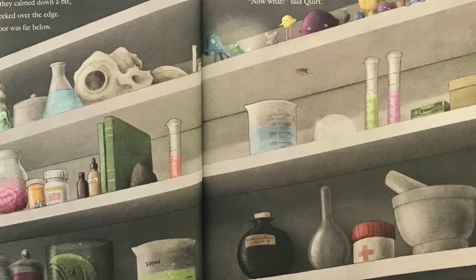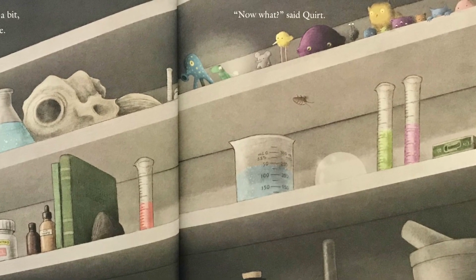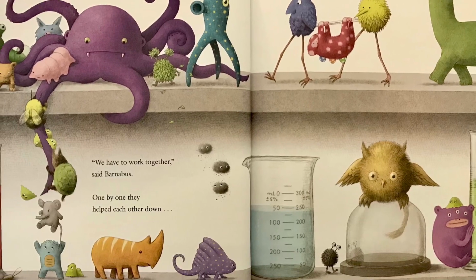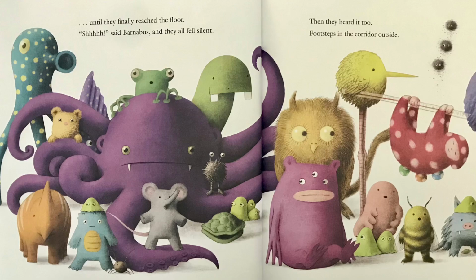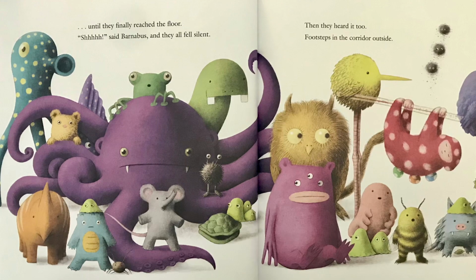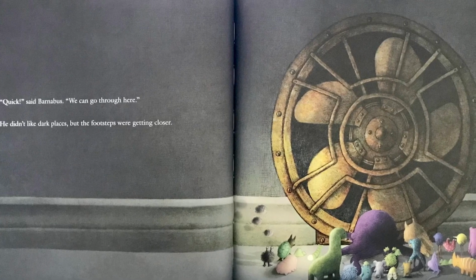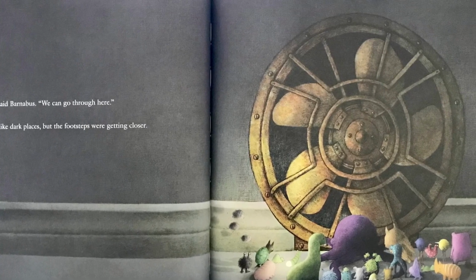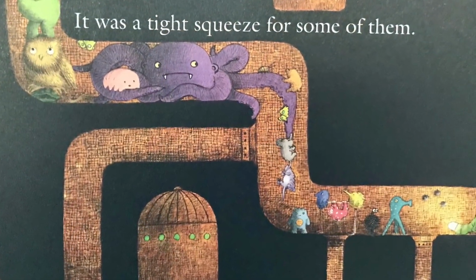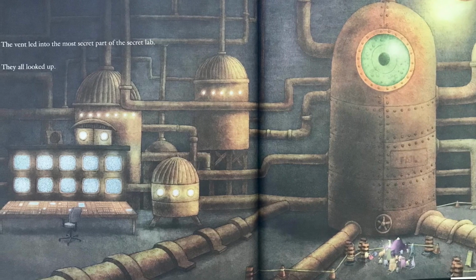And when they calmed down a bit, they peeked over the edge. The floor was far below. "Now what?" said Quirt. "We have to work together," said Barnabas. And one by one, they helped each other down until they finally reached the floor. "Shh," said Barnabas, and they all fell silent. They heard it too, footsteps in the corridor outside. "Quick," said Barnabas, "we can go through here." He didn't like dark places, but the footsteps were getting closer. Everyone crawled into the vent with Light Up Lois leading the way. It was a tight squeeze for some of them. The vent led into the most secret part of the secret lab, and they all looked up.